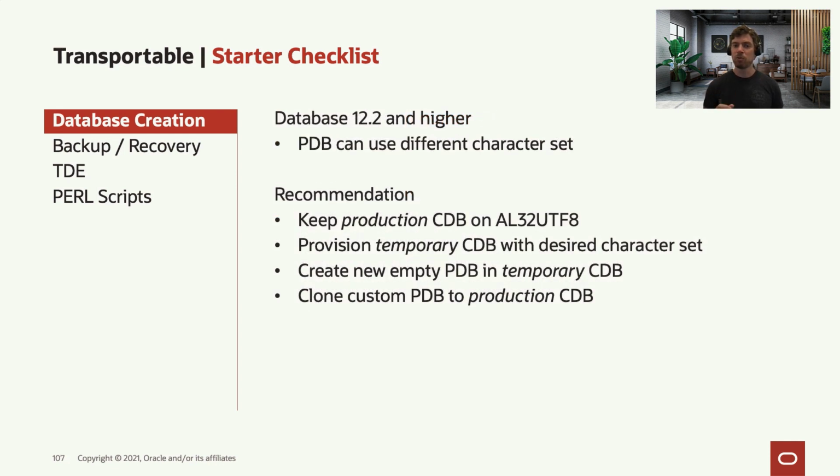Now talking about pluggable databases. Imagine you are moving from a database which has a character set as ASCII, and now you are moving to a higher release in a pluggable database architecture. Should you create your CDB with ASCII as the character set in the target system? No, don't do that. We don't recommend this approach, because what we recommend you to do since the 12.2 release is to have your CDB in AL32UTF8 character set. And why? Because when you have your CDB in this character set, you can have the pluggable databases in any character set. However, when you create a brand new pluggable database in the target CDB to receive your transportable tablespaces, when you create it in a CDB that has AL32UTF8, the PDB will have the same character set.